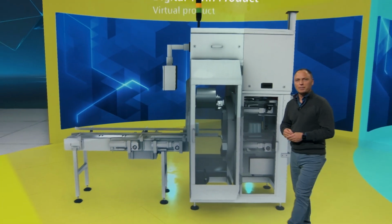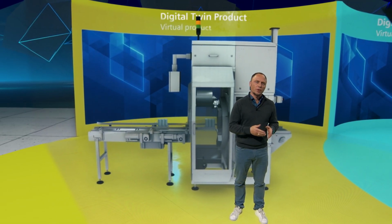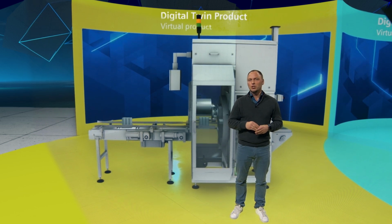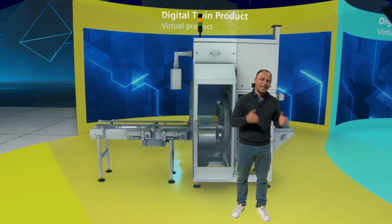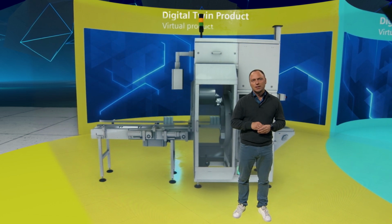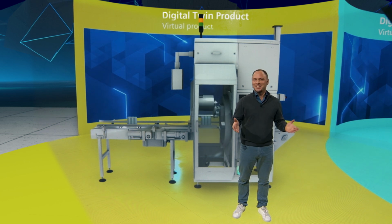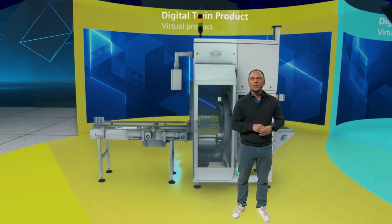What is so special about it? Compared to similar machines that use inefficient shrink wrapping, this is more environmentally friendly. The machine uses a new cold wrapping process which needs no heat and less material. So how did TrackWrap develop this system? Easy, by simulating different machine concepts using the digital twin.